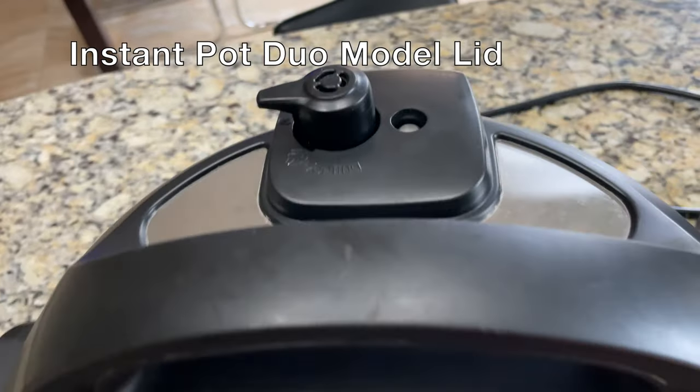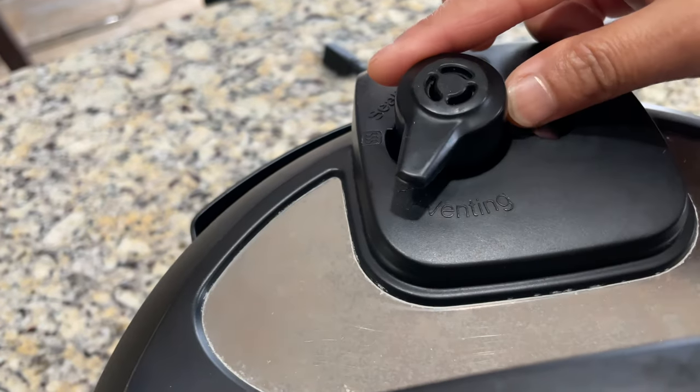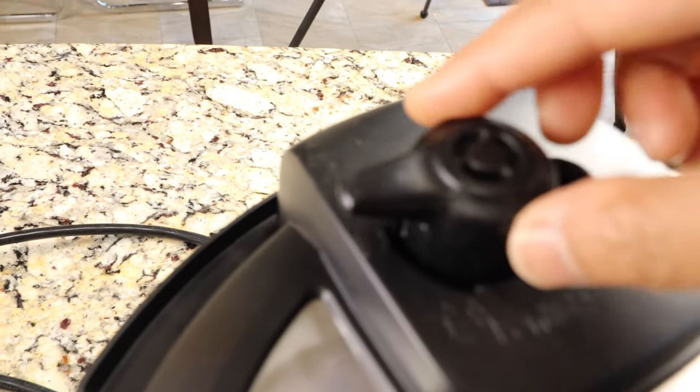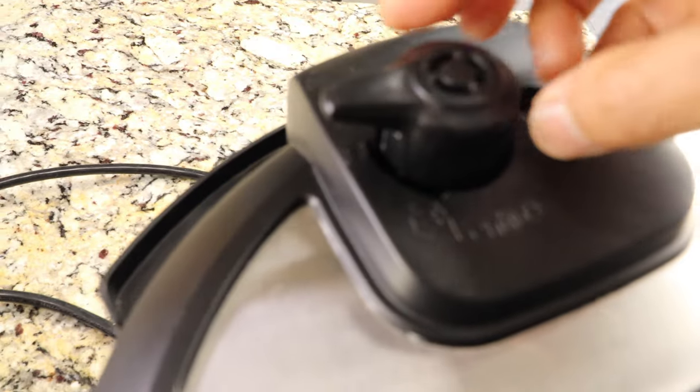Here's the Instant Pot Duo model lid. So here is the steam release valve. While pressure cooking, the knob has to be pointed towards sealing. It's written sealing and venting. And when we release the pressure, the knob has to be pointed towards venting.